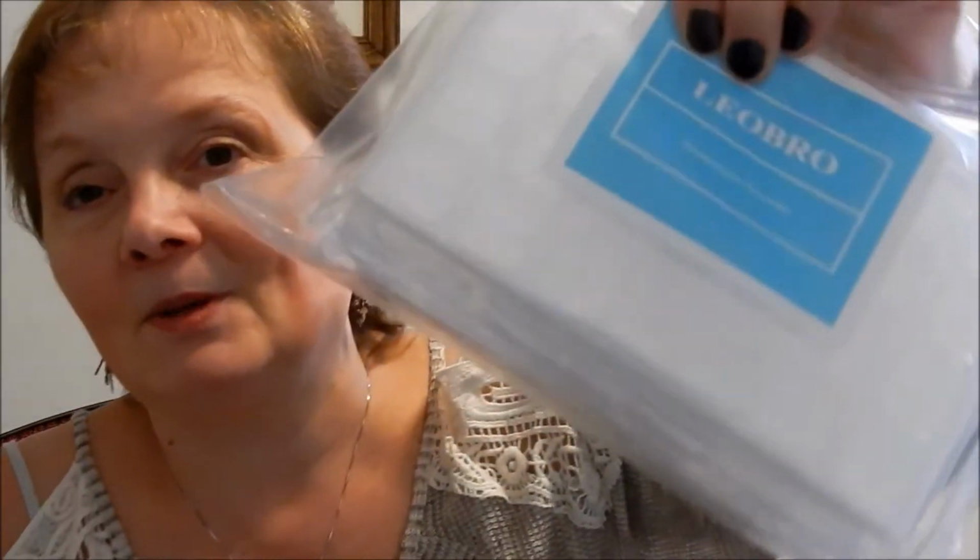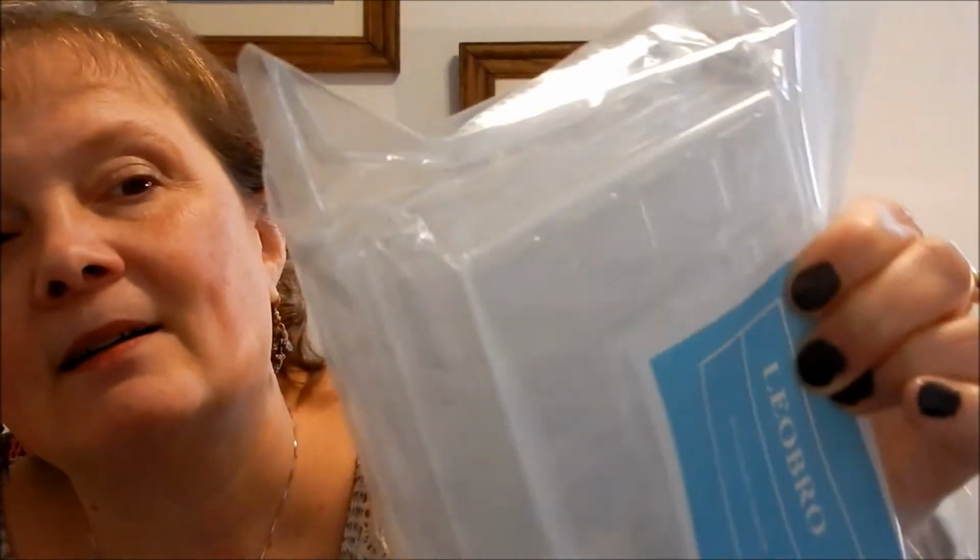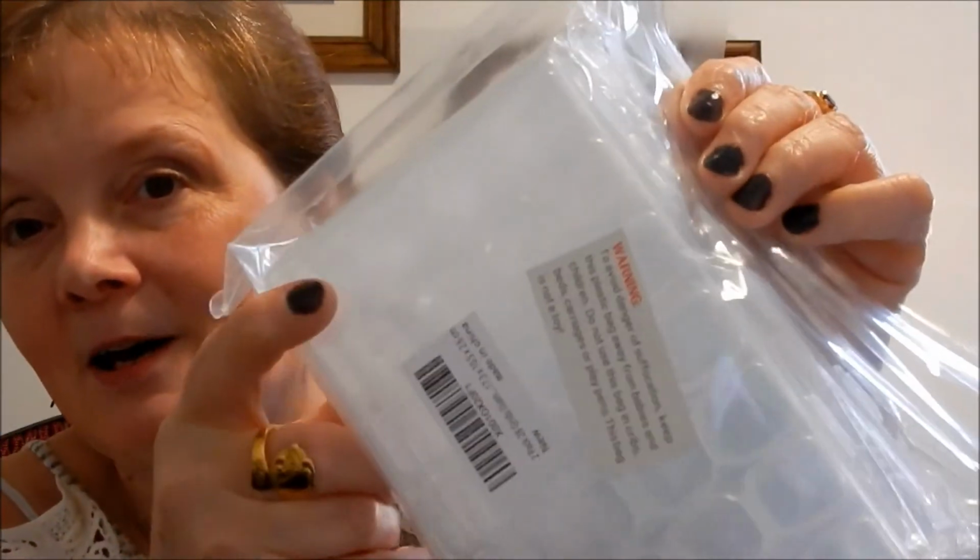I'm not going to take this out because it's sealed, but these are a 2-pack of 24 containers, little cups inside these boxes that will hold those resin chips. So that'll be cool. Always up for something new. And I couldn't resist the sparkle and shine after when it's all said and done.